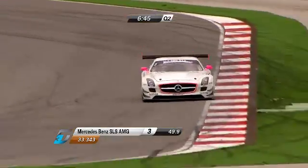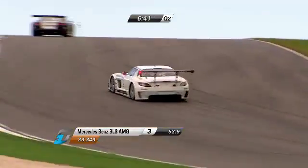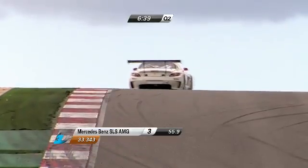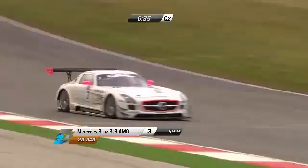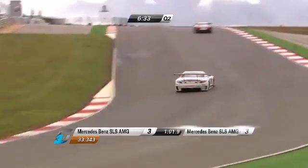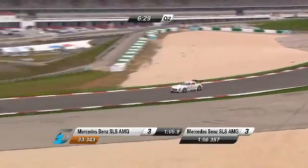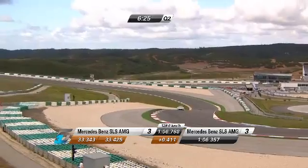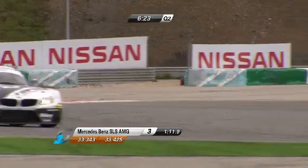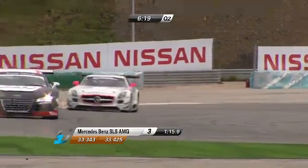And the challenge now clearly has been thrown down from these, in effect, two new models from the respective manufacturers. Ferrari with the 458 Italia, Mercedes-Benz with the SLS, the V8 engine. Totally different cars in terms of concept. Typical thorough German engineering, and then the more operatic Ferrari, a high revving V8. I mean, a joy to the ear.